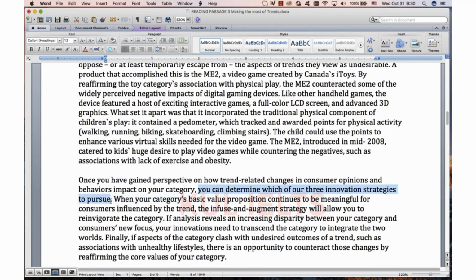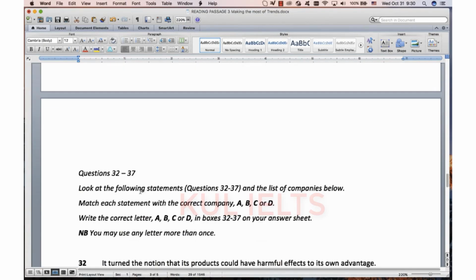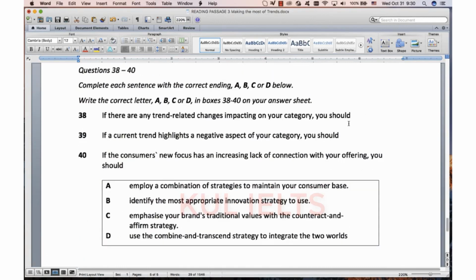determine which of our 3 strategies to pursue. Identify, determine which one to use to pursue. So quite straightforward. If you identified that this is the sentence that we're looking at, and you can find that quite quickly, then you can get that answer quite quickly. So that means 38 is B.